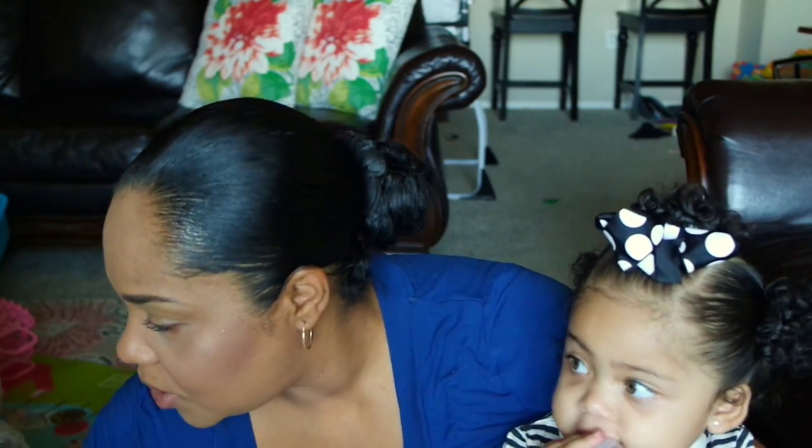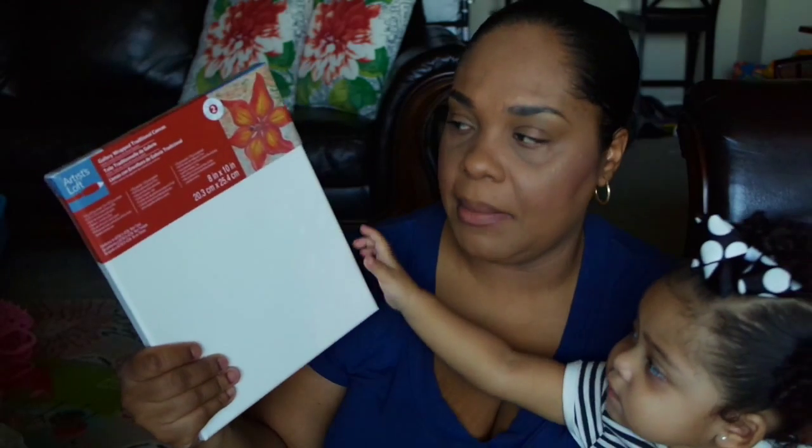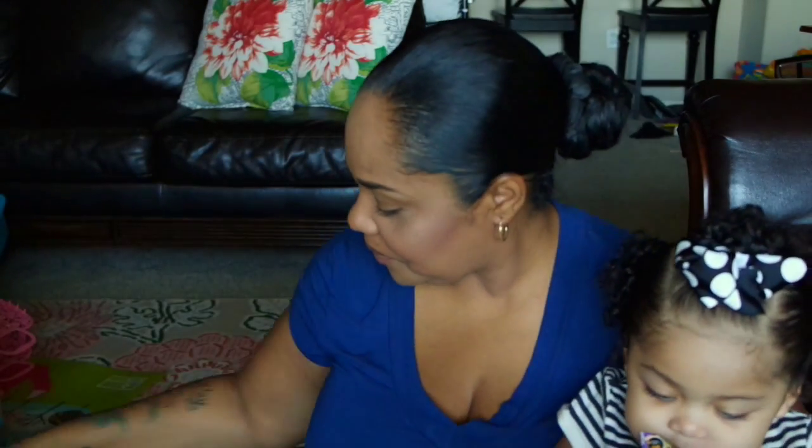And then they were also having these canvas on sale. And they were buy three for the price of one. And these ranged up to be like $2.49, I believe it was. Or $2.36, I'm not quite sure. But I got three of these so she can paint her pictures on. You know, hey, it might be worth some money someday. You never know. So I got these.